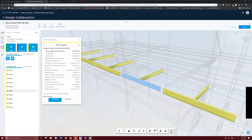Now, if I am MEP, or if I'm an architect and I've got storefront or something that's going up to this beam, then this is going to affect me in a pretty major way. So again, I didn't have to necessarily worry that somebody didn't put a narrative together. I was proactive, and I figured out what's changed between these models by letting the technology work for you.